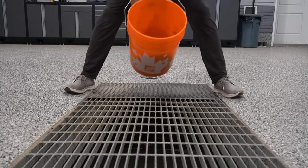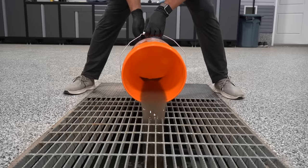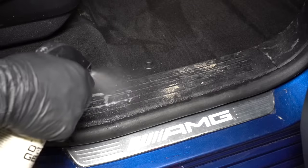Here's all the surprisingly dirty water the Mighty pulled from the Mercedes today, and while it's pretty gross, it pales in comparison to the vehicle featured in Tuesday's Quick Fix video here on the main channel.